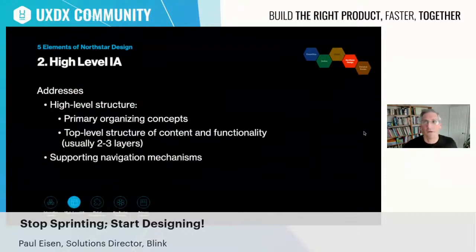The second element here is the high-level information architecture. We've moved from a point where we have these very large static pages of brochureware online, and we're executing hierarchical representations of every one of these pages down to the small branches and fine leaves. The point that needs to be focused on here is the high-level structure. This can apply to any one of those interaction models with different representations, but it's just about the high level. It's about the primary organizing concepts for how to interact with the content and functionality in the platform. It's about supporting navigation mechanisms that enable that interaction.